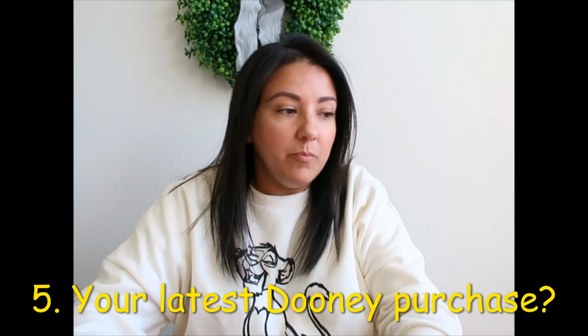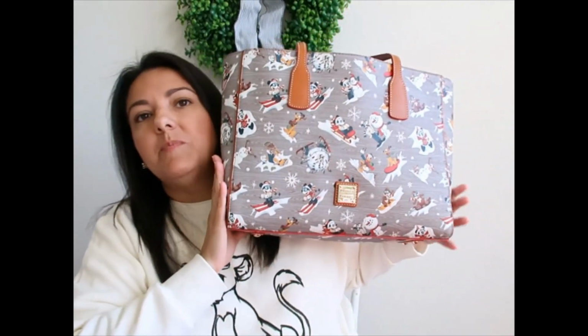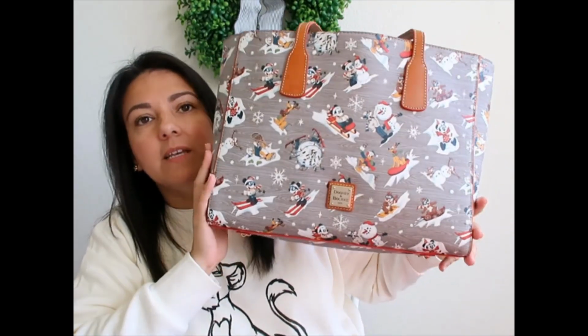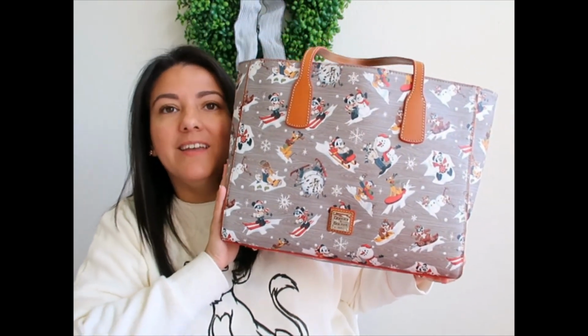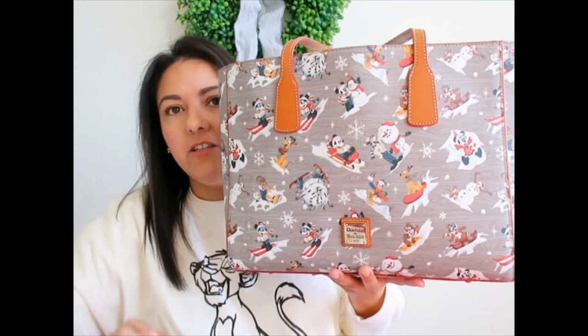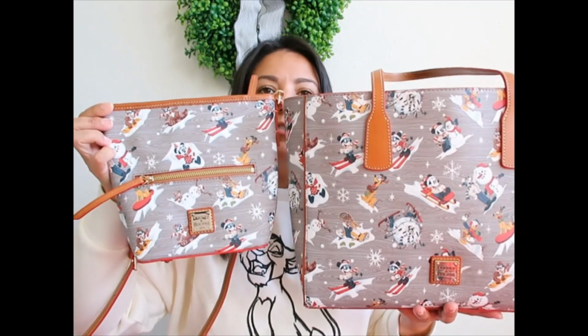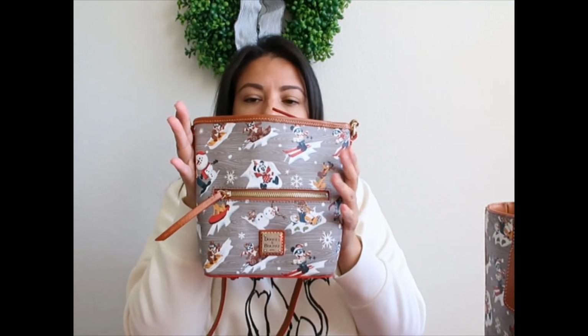Question number 5, my latest Dooney purchase. And I actually have 2 bags because they're from the same collection. And we're talking about the Christmas or winter collection. And it's this beauty. You're probably sick and tired of seeing me show this collection, but what can I do? It is the latest that I purchased. So I got the tote, and I also have the crossbody bag, and I have been using them so much. This is actually the little bag that I'm using right now. Can't wait to put it on later today to go out.